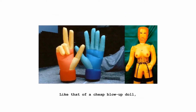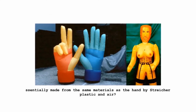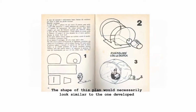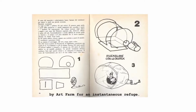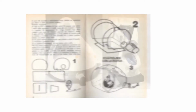Like that of a cheap blow-up doll, essentially made from the same materials as the hand by Stryker, plastic and air. The shape of this plan would necessarily look similar to the one developed by Art Farm for an instantaneous refuge, rough, practical and effective, like the blow-up doll.